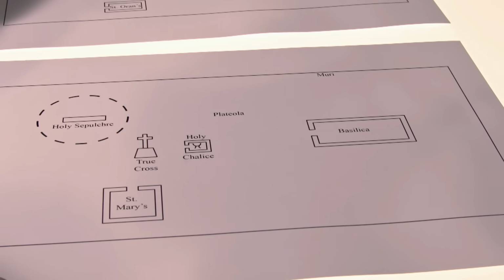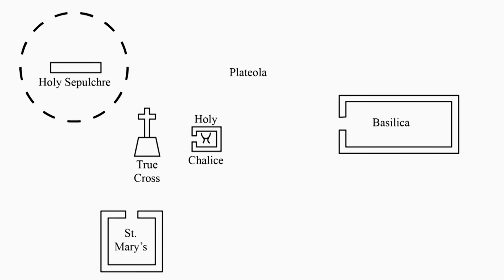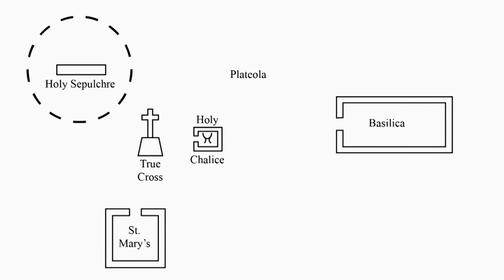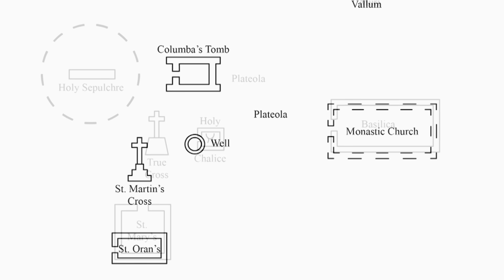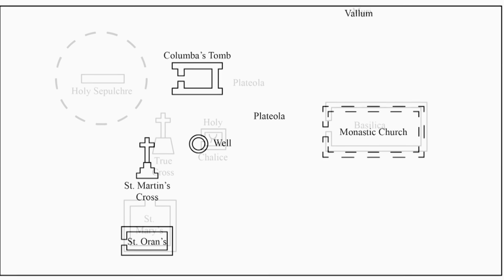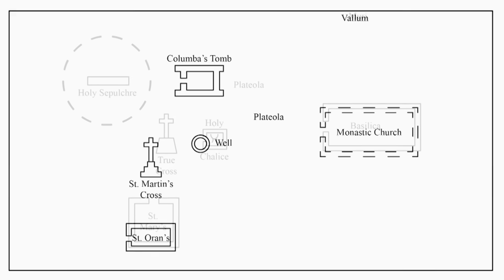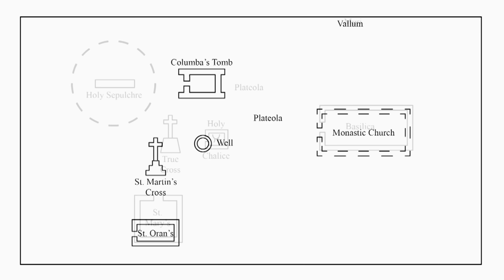And this is the schematic plan of Jerusalem, of the Holy Land. If you look at the two schematic plans put together, you can see the similarities. The church to the east, the true cross, and the enclosure of the chalice being where the well is now. So you think they're trying to recreate the layout of Jerusalem effectively on Iona.